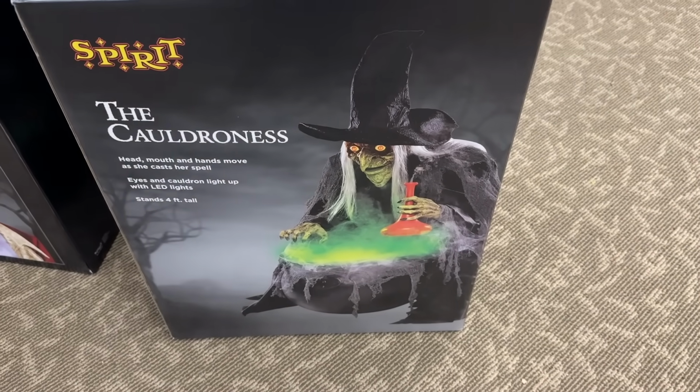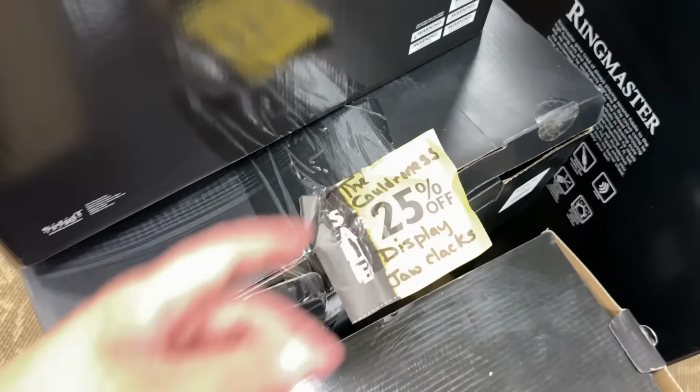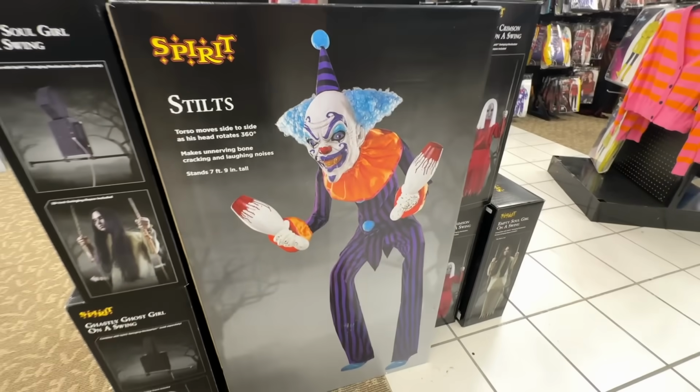I've never seen that on display. I guess this one was, because it's on sale, because it broke while it was on display. So I guess I missed my only chance right there. And then you have probably the biggest box of them all, the Ringmaster. Over here at the end, they have two of these big spiders. And the final pile is over here with a bunch of random stuff.